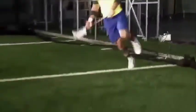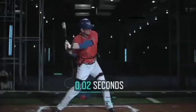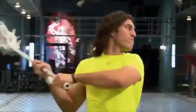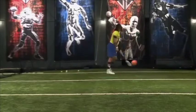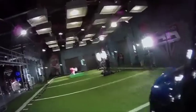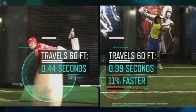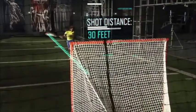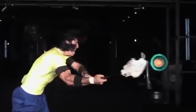To put this in perspective, from over 60 feet away, a 90-mile-an-hour fastball crosses home plate in less than 44 hundredths of a second. A lacrosse ball fired at 105 miles an hour covers that distance 11% quicker in only 39 hundredths of a second. And shots are often fired from less than 30 feet, shaving the time to react to the ball to under 19 hundredths of a second.